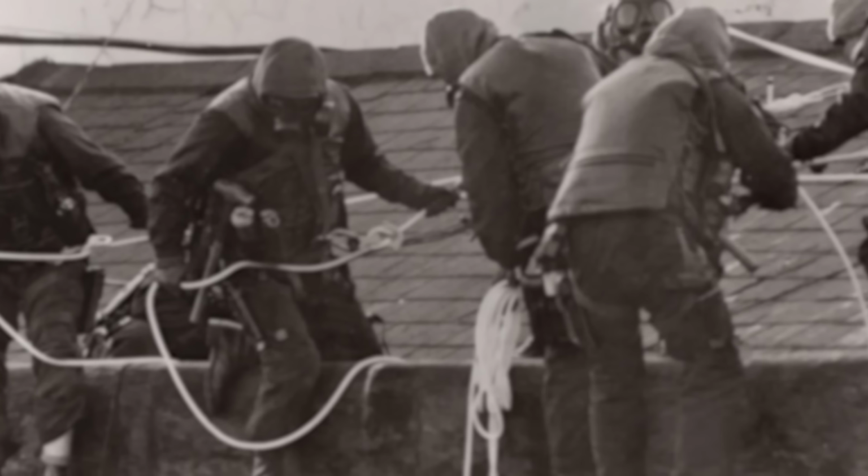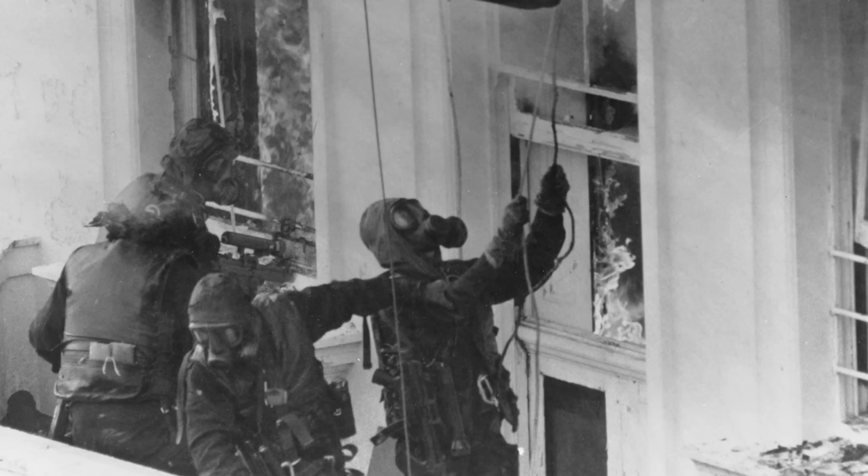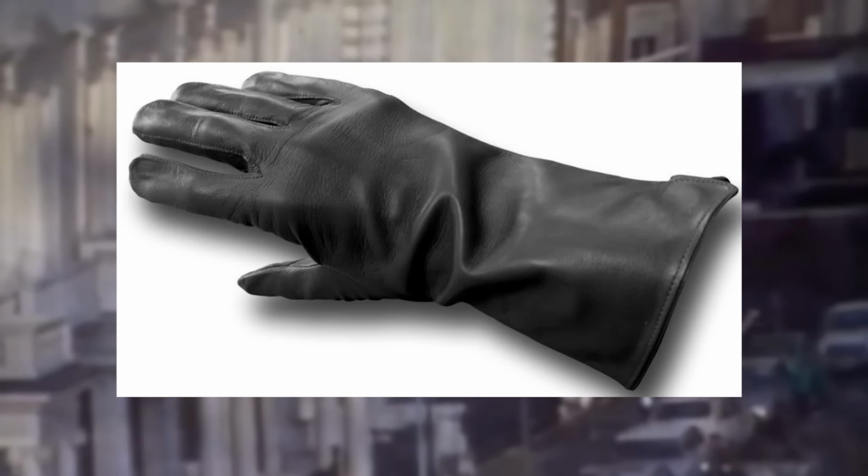But the one piece of equipment that couldn't be used were the standard hazmat gloves. They were too bulky to fit inside the trigger guard of an HK MP5 submachine gun. Instead, operators were given standard military-issue aviator gloves.